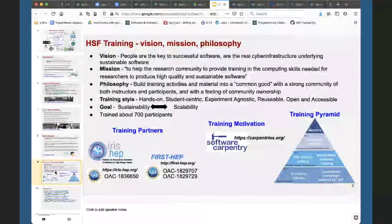Since our inception, we have trained about 700 participants. I would like to mention here that our training motivation, the idea that we picked up, was from Carpentries, which has been very successful in giving software training to almost everybody that needs it. We picked up their motivation for our field of particle physics.